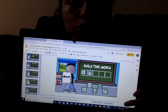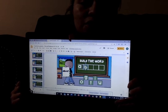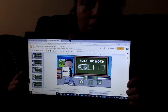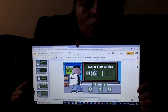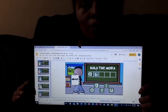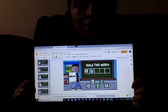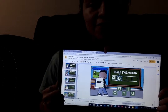After you build it, you should go to your journal and write the word five times, just so that you get additional practice with the words. Because these are all your sight words for first grade, and we want to make sure when we leave first grade, we are ready and that we know all our words and ready to tackle the second grade words. So I hope you enjoy this activity. I think it's going to be very fun for you and a good practice.